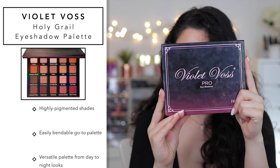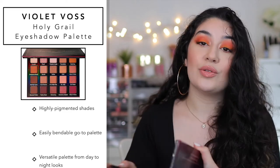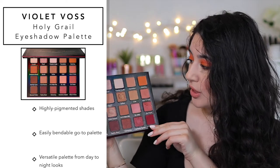Next, let's talk about my favorite eyeshadow palette, one that I think is the most versatile go-to eyeshadow palette, one that is worth every penny. This is the Violet Voss Pro Holy Grail Eyeshadow Palette. This is what it looks like. This is my baby. I absolutely love this palette for so many different reasons.